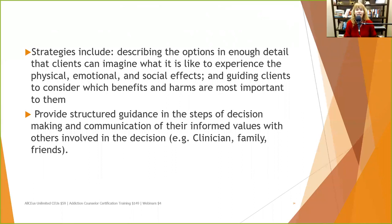We can guide clients to consider which benefits and harms are most important to them. Is it more important to deal with this problem right now? And if we're looking at the benefits, one treatment may be less expensive, but it takes longer, and another treatment is more expensive, but you're going to get the benefits right away. What's more important to you, the financial or how quickly it happens? And then we can provide structured guidance in the steps of decision making and communication of their decision with others that are involved in the process. So once they make their decision, how do we tell family? Do we need to role play this?